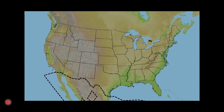Over the United States, there are no real SIGMETs. Over Canada, however, there's a tiny one for a thunderstorm warning within 10 nautical miles of this area. So heads up if you're heading that way.